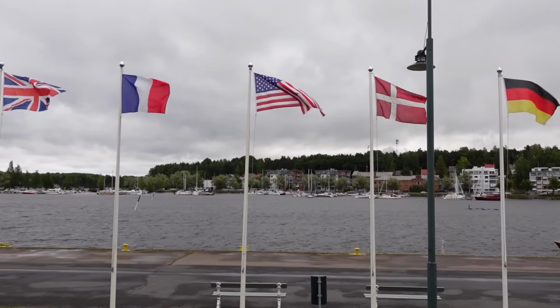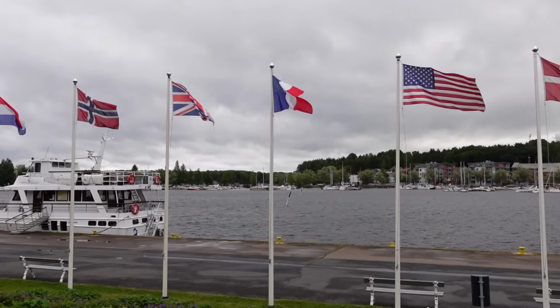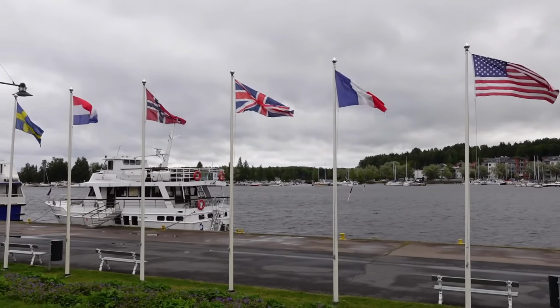We will definitely be seeing a lot more of Lake Saimaa as the series progresses, because it is such a gigantic lake. It's going to feature in some of the places that I'm visiting way further north than here. And to give you some idea of how large it is, if you were to take a journey that follows the coastline of the lake, it would be a journey of about 14,000 kilometers. That's about 9,000 miles.